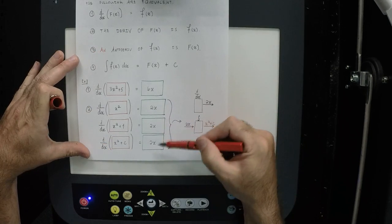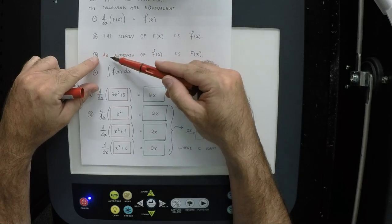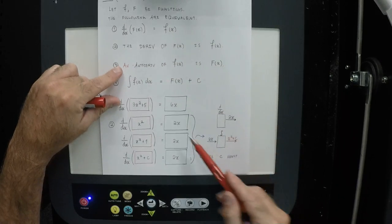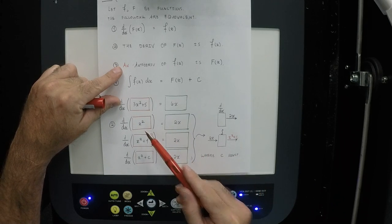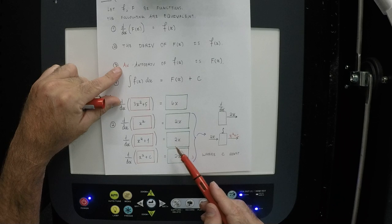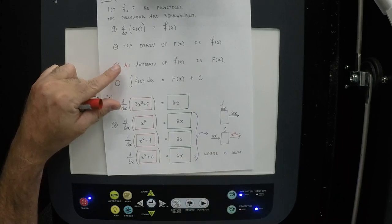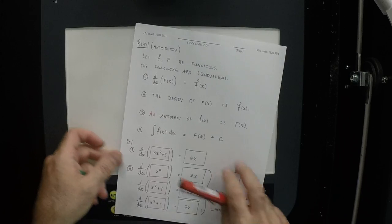Now this non-uniqueness of antiderivative, that's the reason for this change in the article, the change in the language. An antiderivative of 2x is x squared. Another antiderivative of 2x is x squared plus 1. Another antiderivative of 2x is x squared plus 12, etc. Okay, good. So that's for the definition.